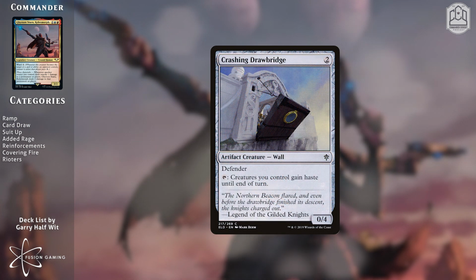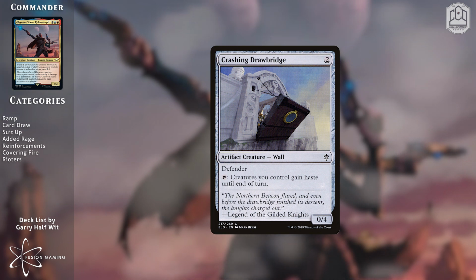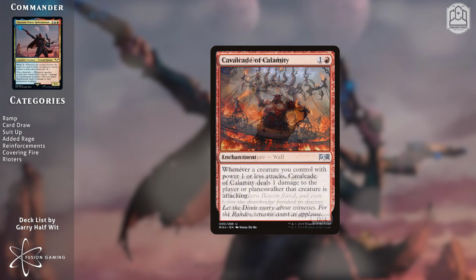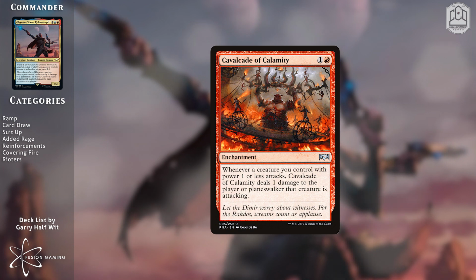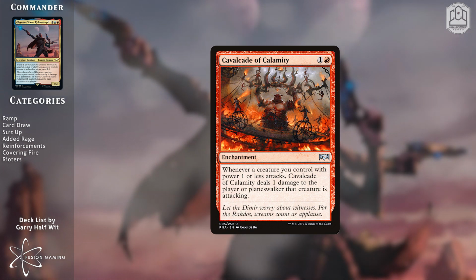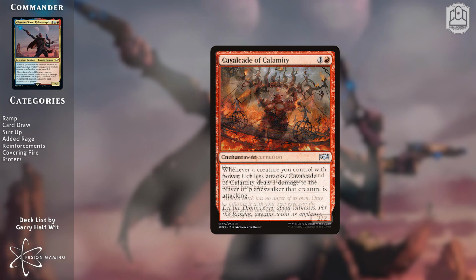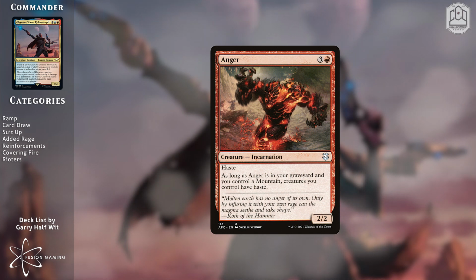Crashing Drawbridge. Creatures you control gain haste until end of turn. 0/4 with Defender. It's fun. That's a haste enabler. I added rage, you're giving your guys haste. Okay, I get it. Cavalcade of Calamity. Whenever a creature you control with power 1 or less attacks, Cavalcade of Calamity deals 1 damage to the player or planeswalker that creature is attacking. It's Raid Bombardment 2. Yes. And Anger. Anger is a haste enabler for your guys. That's like Crashing Drawbridge 2.